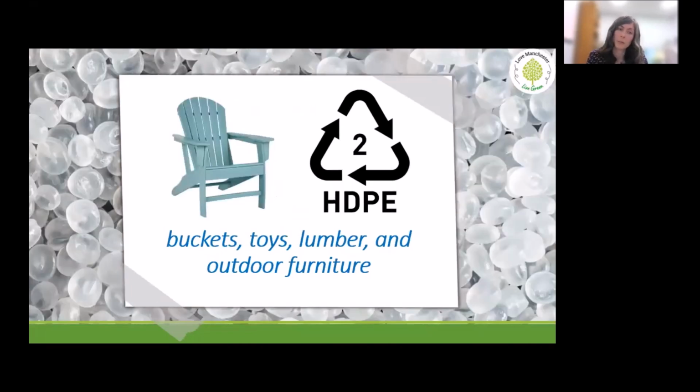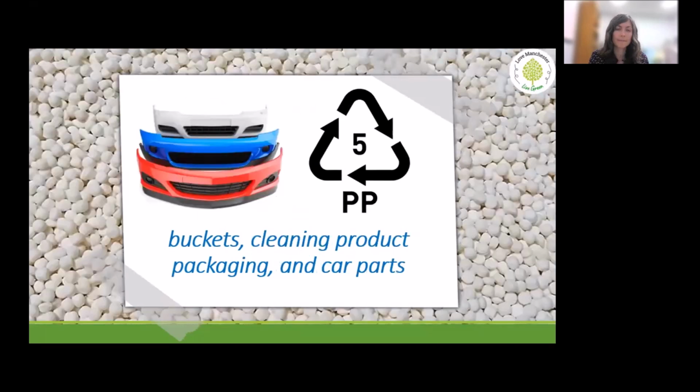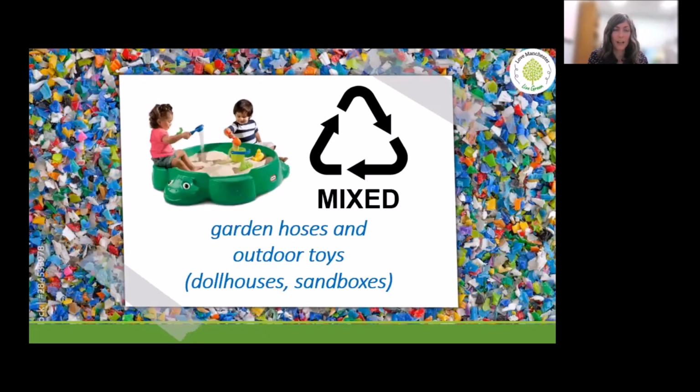HDPE, also known as #2 plastics, are used for buckets, toys, lumber, and outdoor furniture. Polypropylene, or #5 plastics, are used to make other types of buckets, cleaning product packaging, and car parts. And then mixed plastics are used to make garden hoses and outdoor toys such as doll houses and sandboxes.